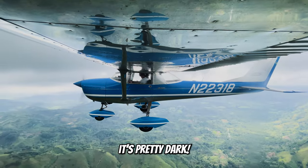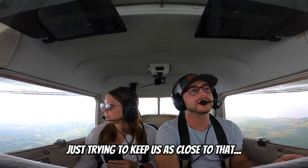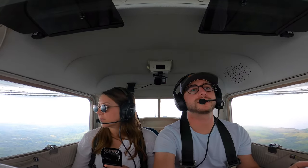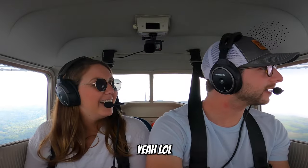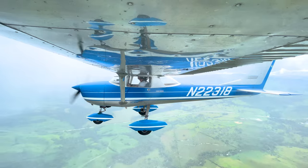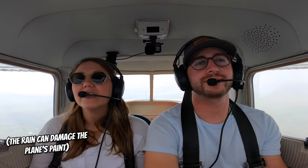It's pretty dark. Yeah. Yeah, maybe I should have gone that other way. Just trying to keep us as close to that. I'd rather be closer to the clouds than the terrain. Than the ground? Yeah. Yeah, we're probably 500 off the ground right now. That's some pretty hard rain. Yeah. Sorry, buddy. Niner, have a good day.